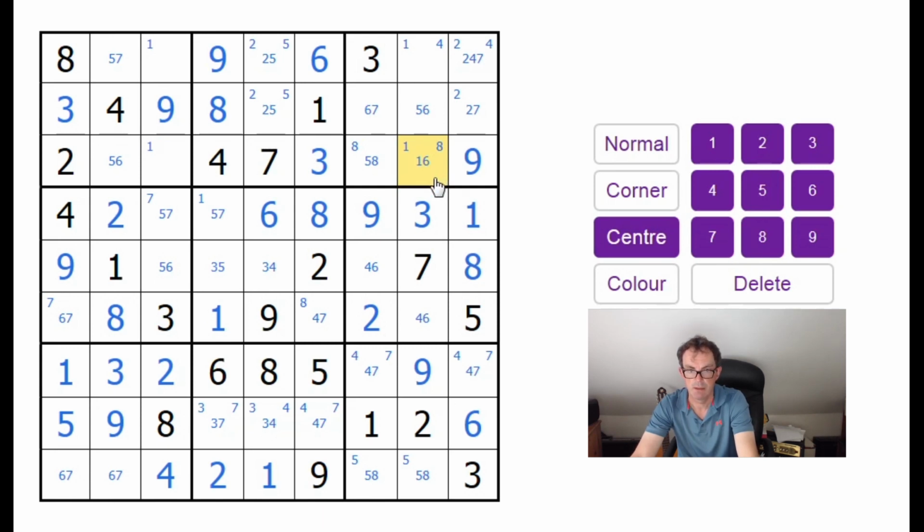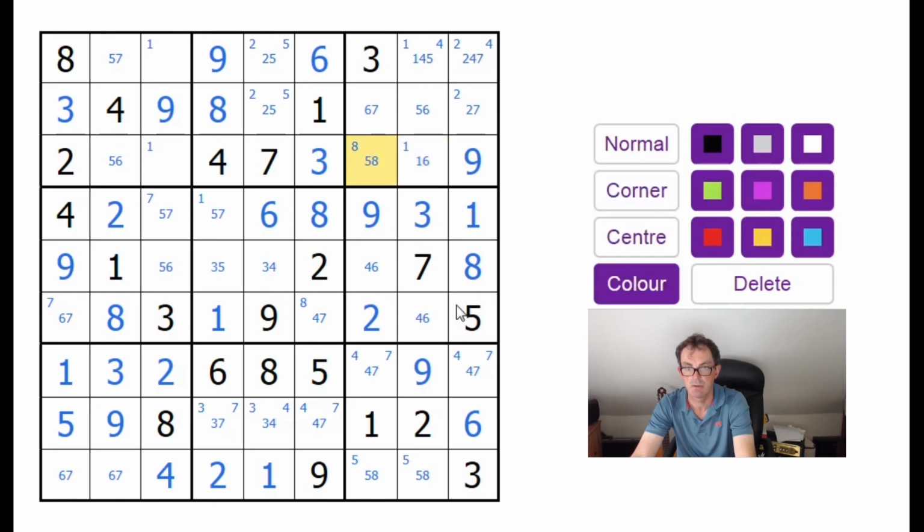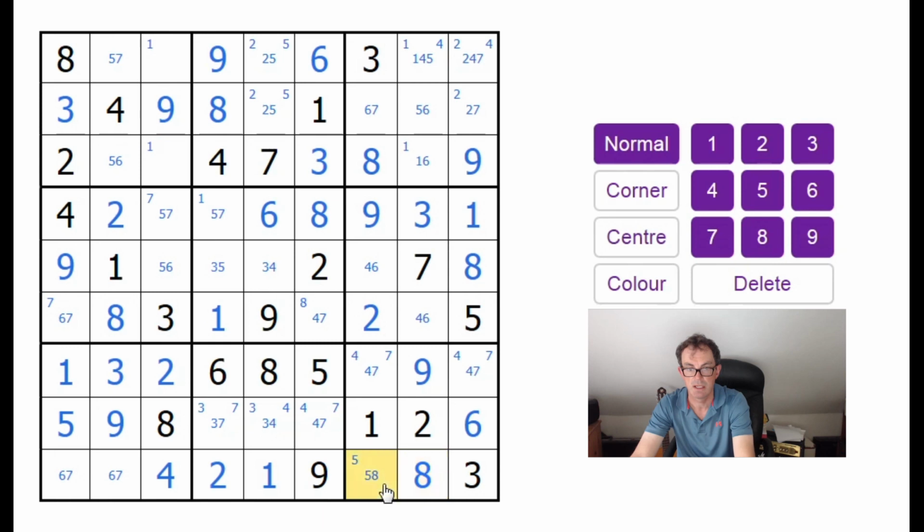Now, if that's going to be 1 or 6, probably have to have a check of this square. So looking at the row 1, 4, 5, 1, 2, 4, 5, 7, looking at the column 1, 4 and 5 are the only options. Now, does that resolve anything down? The fact this can't be an 8, of course, is useful, because once I get rid of the 8 here, there's only one square an 8 can go in the block. That's going to be there. 8 and 5.